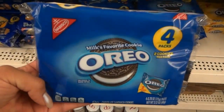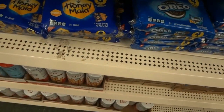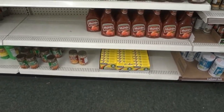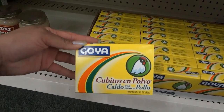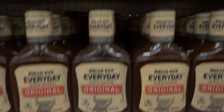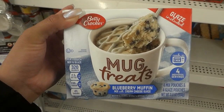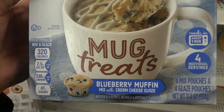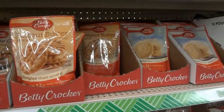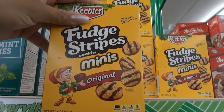Dollar Tree be carrying name brands. Oreos, Honey Maid, look, it's a six pack. Thin Mints, real Thin Mints. This is so cool. So I would just like to point out, Dollar Tree carries Goya. Yes. Look, these are all name brands. This is crazy. Look at this. I mean, they're smaller. Look at these. They're Betty Crocker. These are awesome. Look at this. My kids love these, and I do too.